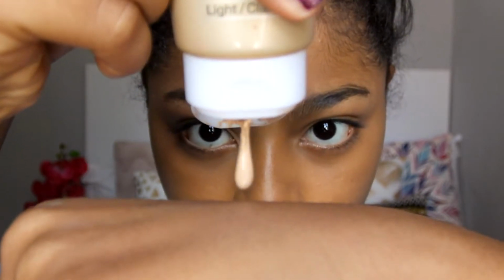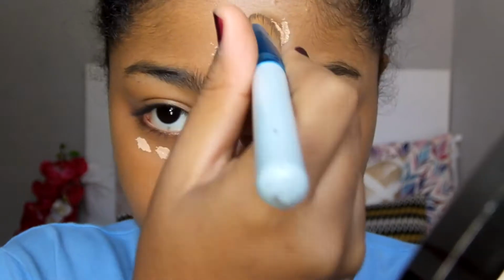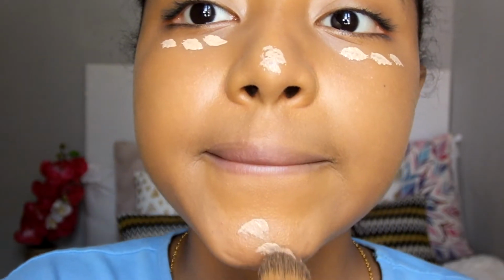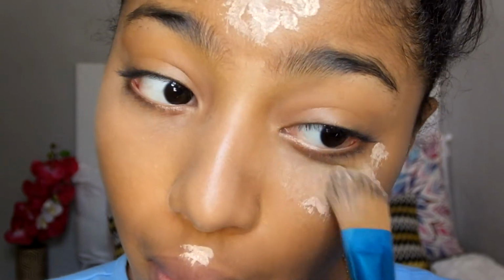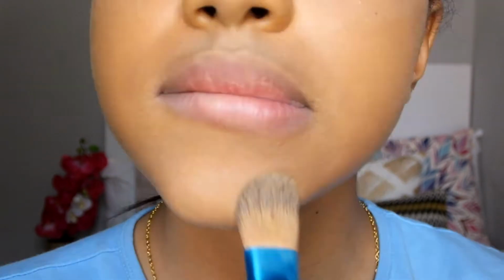Now let's go to the highlighting part of the face. So I'm using a BB cream, a lighter tone than my skin, so I can highlight my face and use it as a concealer. Actually, it turned out pretty well, so I'm not complaining about that either. So yeah, do with what we have. Oh yes.